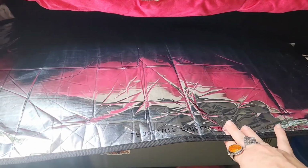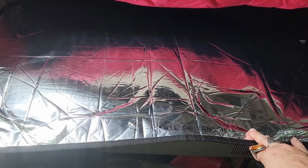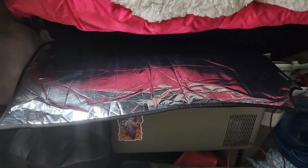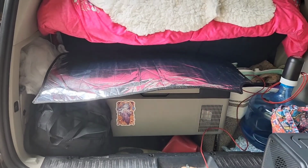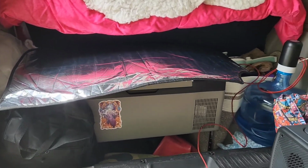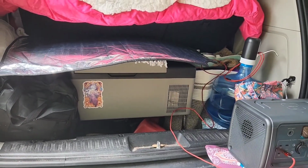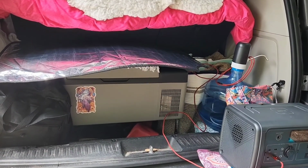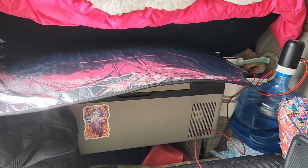I also, when I'm not using my window covers at camp, like to just sit them on top of my fridge when it's open for the same reason. It just acts as another shield, and it reflects that heat right back up off of the fridge, so the fridge doesn't have to work quite as hard when I'm here at camp. So that's just another thing that I like to do with my window covers.